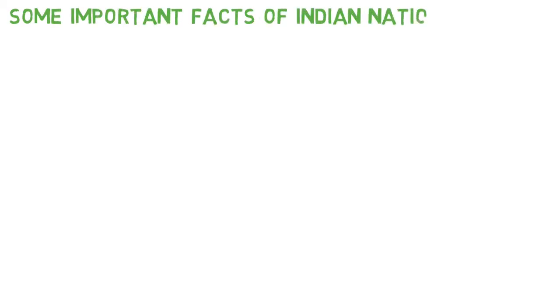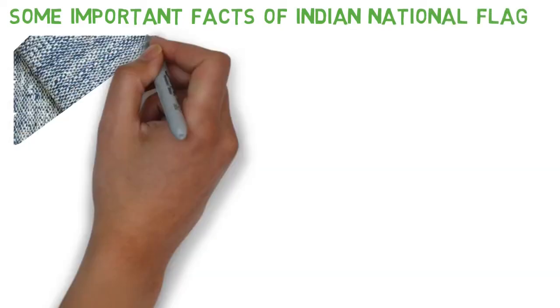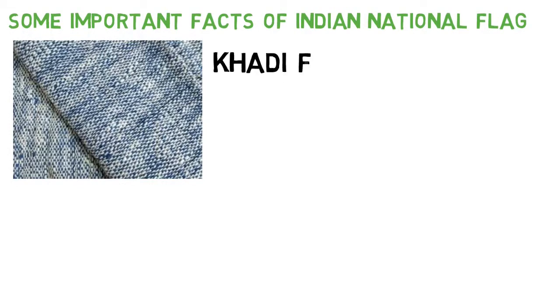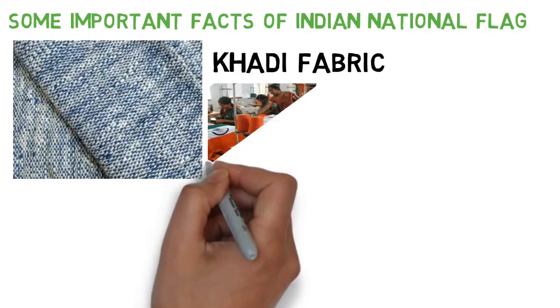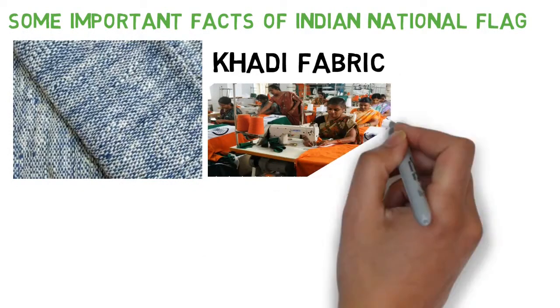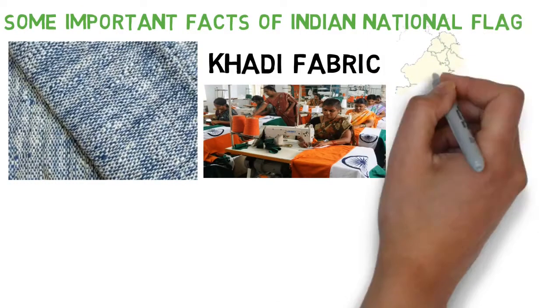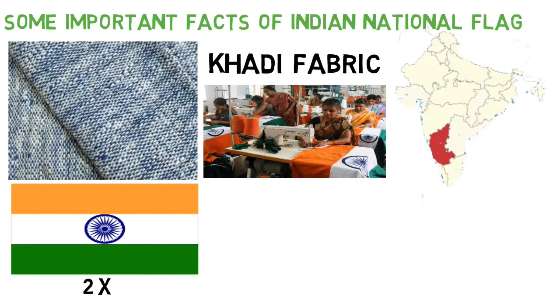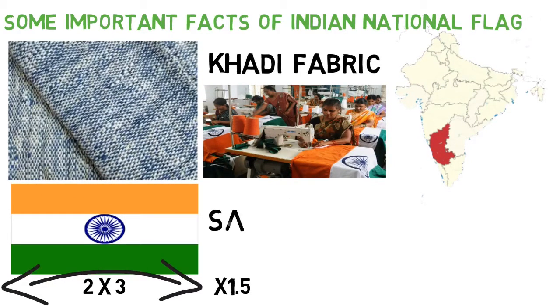Now, some important facts about the Indian flag. Khadi cloth made in India was selected to make this national symbol. No ordinary person can make this flag. It is manufactured by an association including Khadi Gramudyog, an industrial unit located in Karnataka. The size is 2x3, with the length being 1.5 times the width. The three color bands should be uniform in length and width.